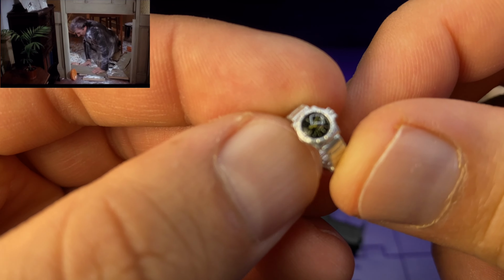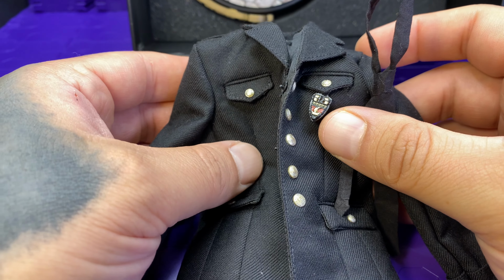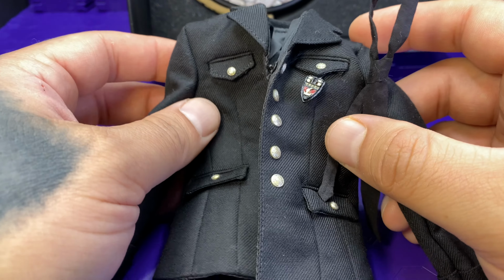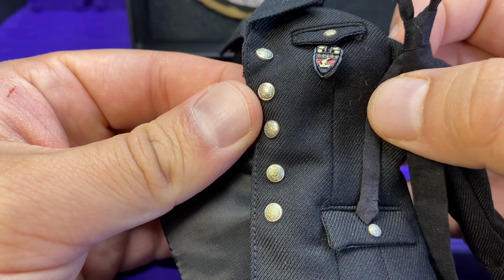Not that I would do it myself anyway, but I do like his general trench coat look. I think, in my opinion, the best way to pose him is in his regular inspector look, not this police uniform, but his inspector trench coat. That's his classic look.